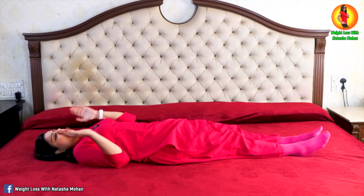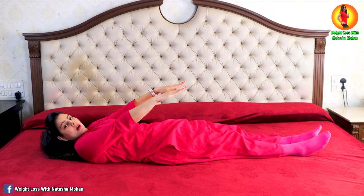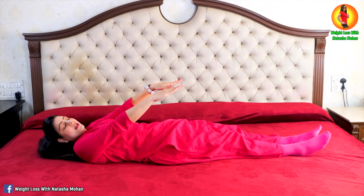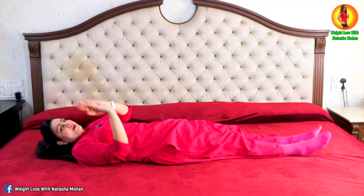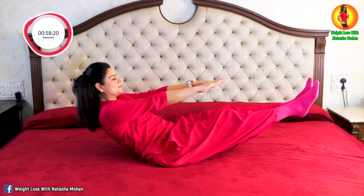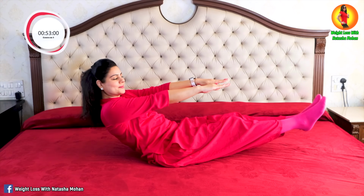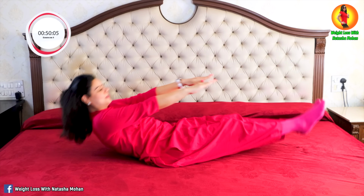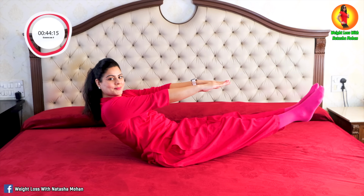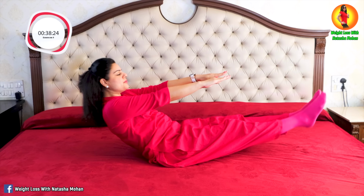For the next exercise, you're going to lay straight like this, and then we're going to try and lift our legs and our upper half of the body together and maintain a balance with both arms stretched like this, just like a boat. Let's do it together. It's not very difficult. We're going to hold it to the count of 10 and then back again. Let's do it together. Now back again. This is a very easy and effective exercise.